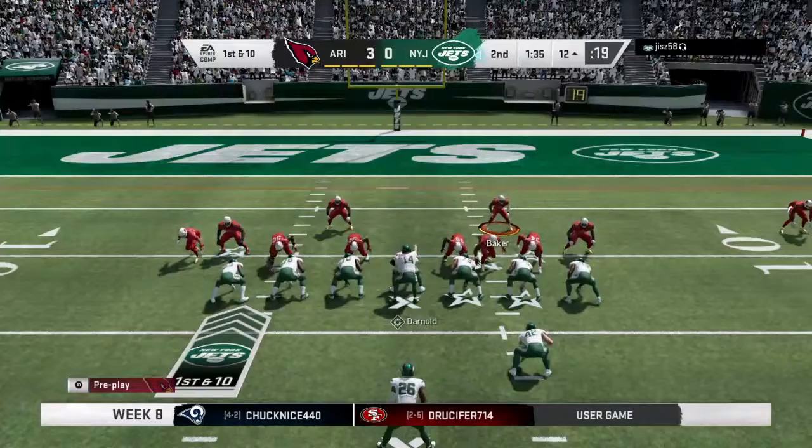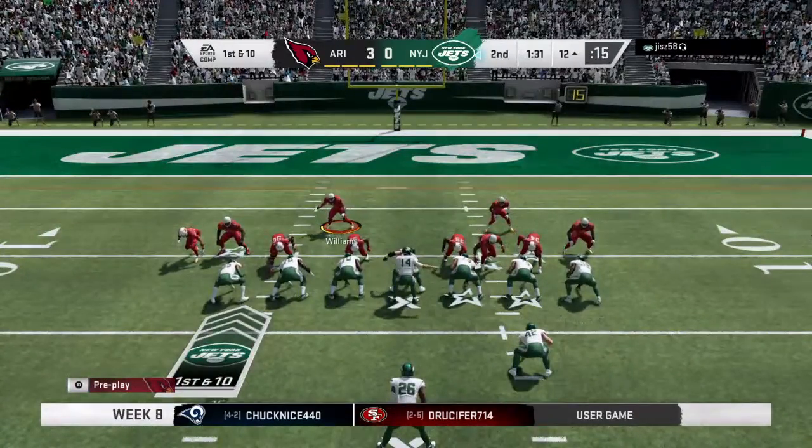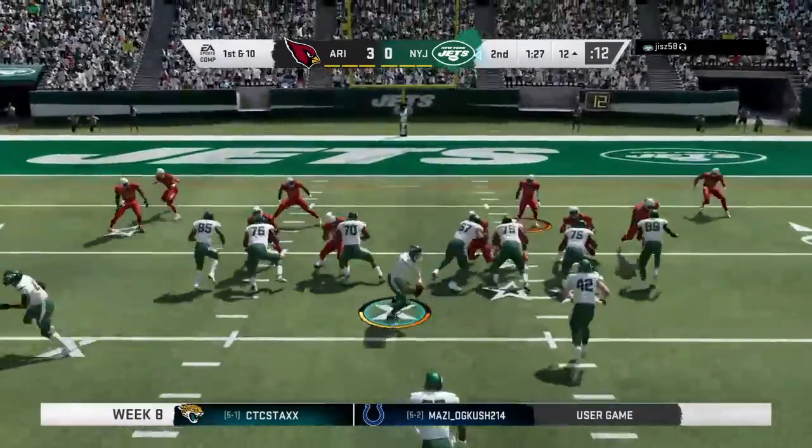Showing it. Undercrush. Bang, bang, bang, bang, bang, bang.